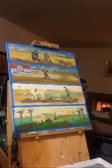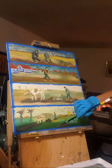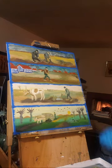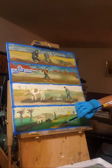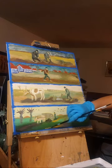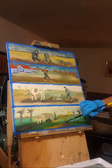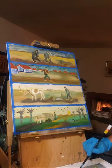Some red and yellow. Let's paint in these reds and ochres here. I'm gonna go ochres. See what this brush can do. A little bit of red, and then some red.